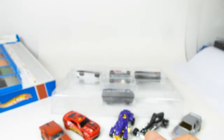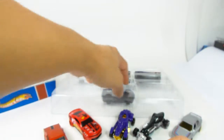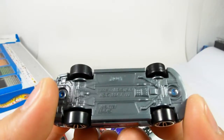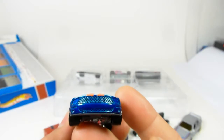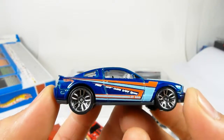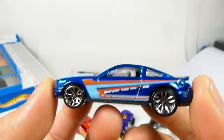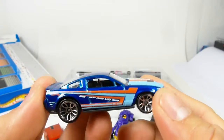All right, the next one up, and I believe this is going to be in an H case coming up, is this uniquely tampoed and blue colored Mustang. I don't know which Mustang it is, but it might be a new variant, and if it is, I think it's coming in the H case. And no taillights. Damn you. But here it is. It looks very cool.